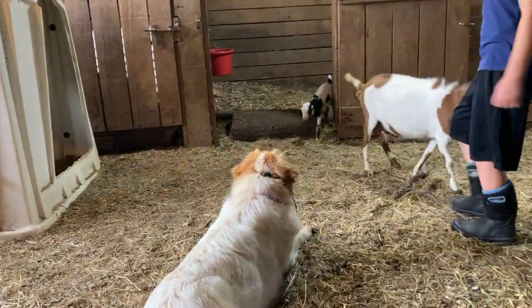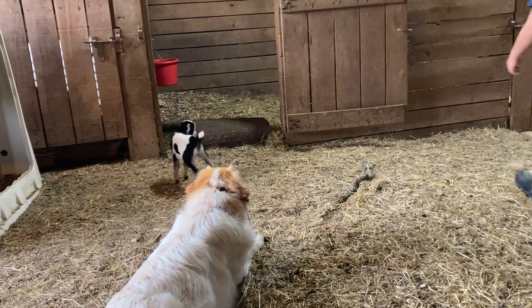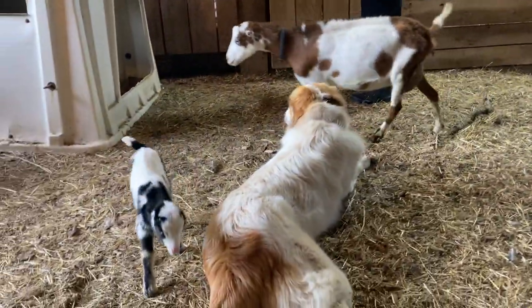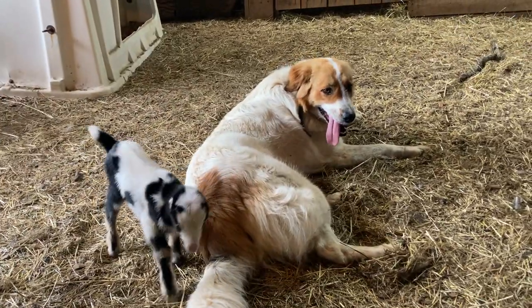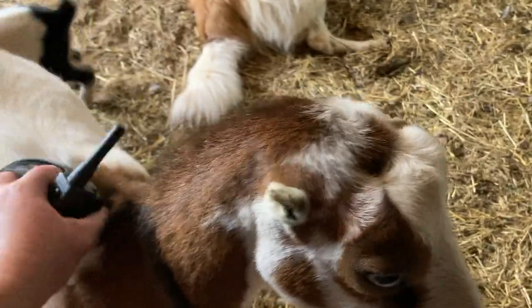Cedar probably wins the award for being the most attentive mom we have, even as a first timer. The baby is adorable. And she just started to bounce around. She was born Monday, and this is Wednesday evening. Hello, Cedar. You are so friendly. Hello, little one.